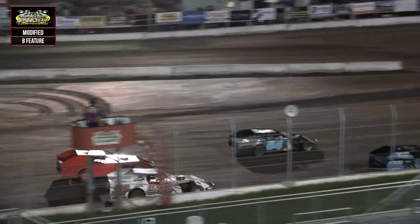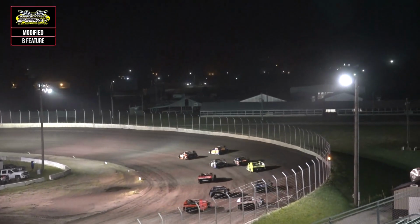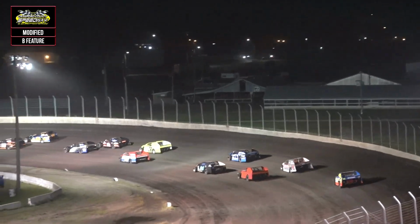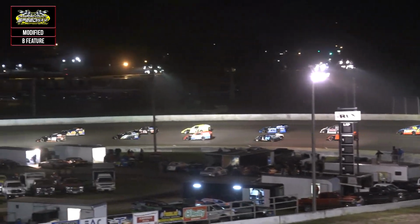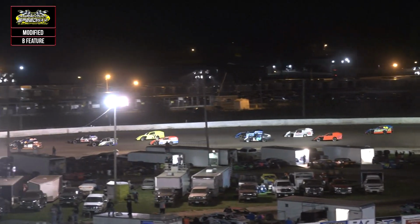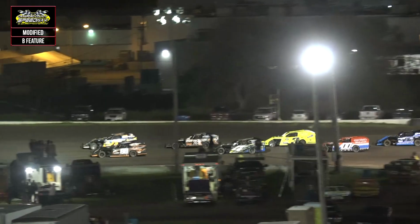Row number 6 to the inside from Spencer, the 8 of Mike Jensen, to his outside from Truro, the 42 RH of Ronnie Holtz, and unfortunately, the 6 of Ryan Jenkins not making the call. So apparently the problems that plagued him in the heat race were terminal. So hopefully we'll see him back next week.